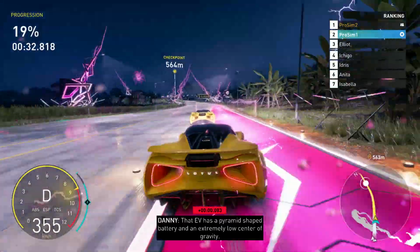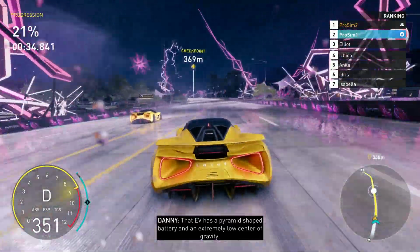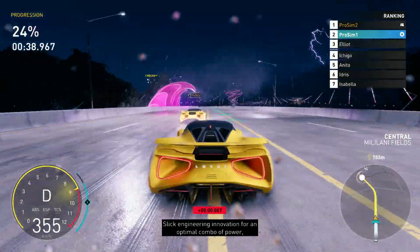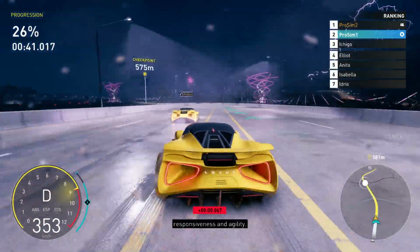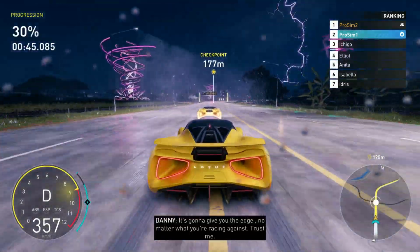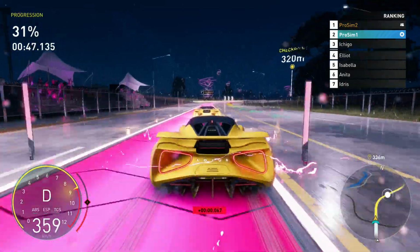That EV has a pyramid-shaped battery and an extremely low center of gravity. Slick engineering innovation for an optimal combo of power, responsiveness, and agility. It's gonna give you the edge, no matter what you're racing against. Trust me.